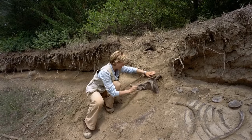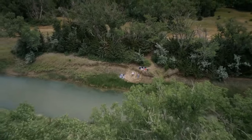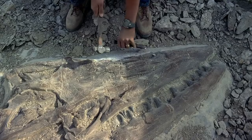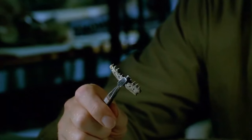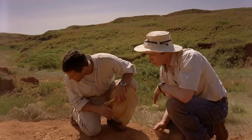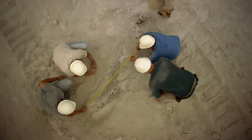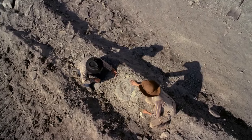To unravel any story the bones may tell, the investigators will draw on everything they know about marine reptiles. Yeah, it looks like a Hesperornis. Their fossils have been found around the world over decades. These finds will help the team piece together the story of the Dolly and picture the moment in time when it swam in the sea.